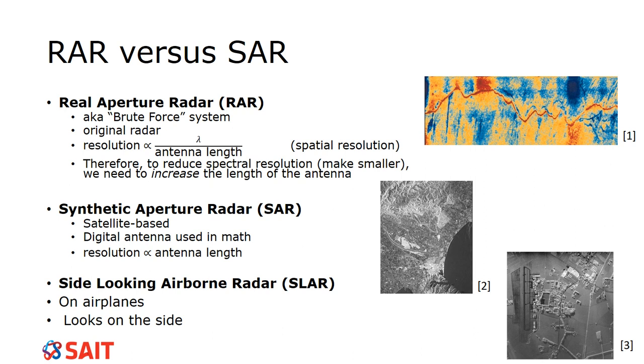You will see people say SLAR is SAR, and that's what I was mentioning before. It can be airborne as well, just more commonly known as SLAR if it's on airborne. Both of them actually look to the side. So they're always side looking, they're never straight below, and the reason is just so that we can get some coverage on the ground with the footprints. So you can see a picture here, this is SAR, and this is a picture of SLAR.